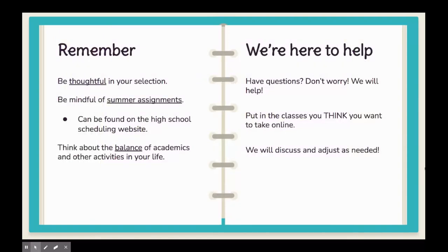So one of the things, and Mrs. Rose is going to talk about this a little bit more in her portion, but the one thing we want to make sure that you are doing is being thoughtful in your selection. Keep in mind your summer assignments. Last year's summer assignments are still available on our scheduling website, so you can see what different classes required last summer. And think about your balance of your academics and the other activities that you have going on in your life. By now, most of you, if not all of you, have figured out what's a good balance as far as difficulty level in classes and how many academics, if you need a study hall or not. So just make sure you're continuing to think about that as you plan for junior year.